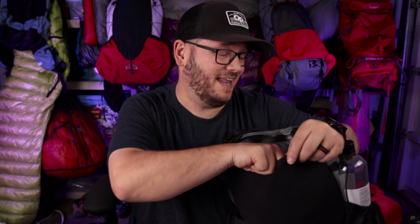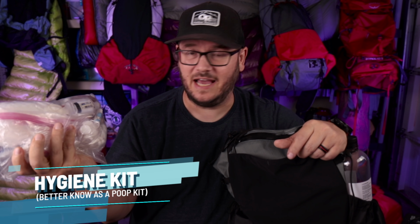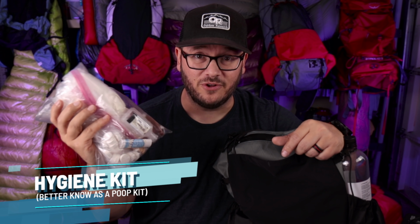But I always take a medical kit with me whenever I go backpacking because you never know when things are going to go sideways. Also in this kit, I like to keep my handy dandy poop kit. This is one of those things that I take with me every time. I got some hand sanitizer, whiskey wipes, toilet paper. This is really full right now because I just went for a day hike with my entire family, and when you've got little kids, you probably need to have a little extra of this kind of stuff with you.